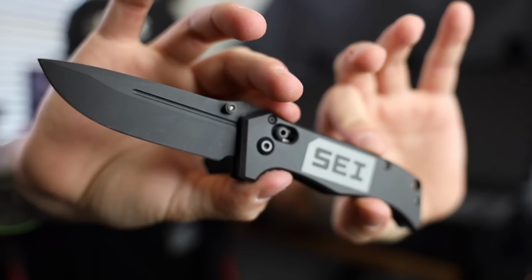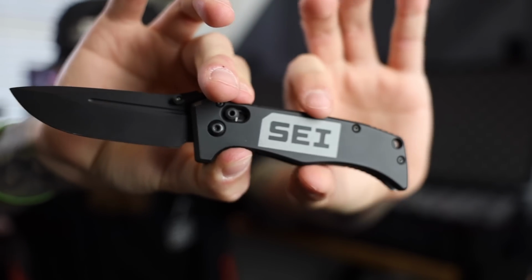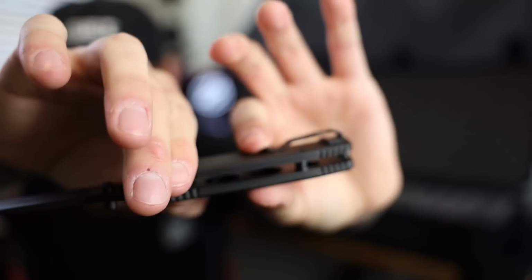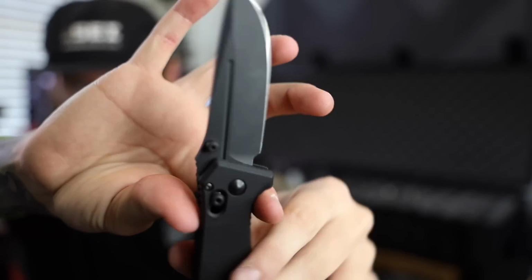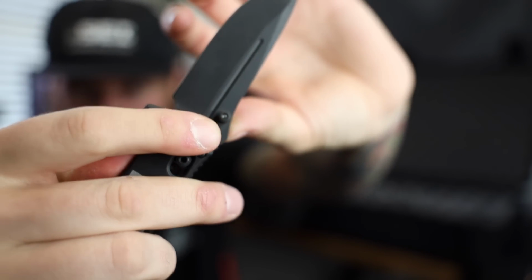So this is the mini Atomos with basically the same features as before, but he put some custom scales on there. I believe they are aluminum. He laser etched my Spy logo in there, deep carry pocket clip, black blade on there, and then on this side in the thumb stud there's actually a little tritium insert in there. So this one is very new, haven't carried it yet, but feels a lot better than the other one, and I dig that it's all black and it's custom, so thanks Parker.